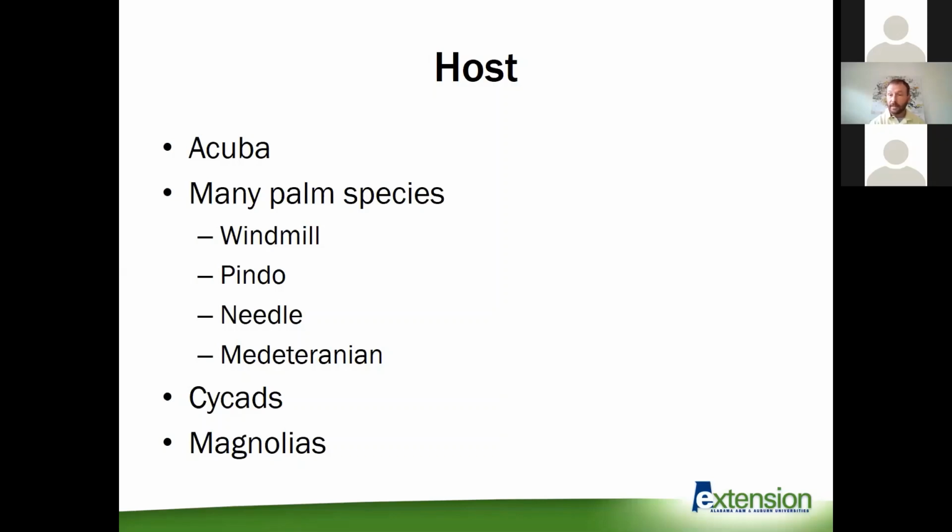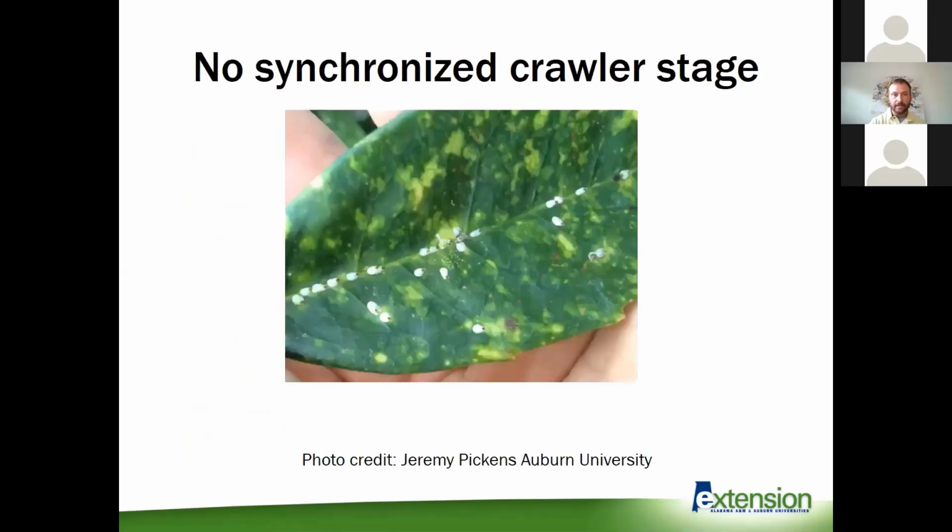And they really like magnolias. You'll see them all over Magnolia grandiflora, a lot of our native magnolias, and they can overwinter on those in swamps or wooded areas all around the landscape. And so that can make control a big challenge. The biggest challenge in controlling this insect is there's no synchronized crawler stage.